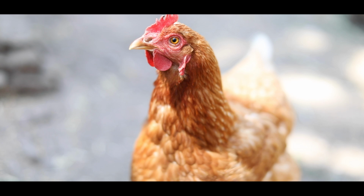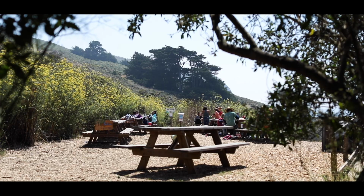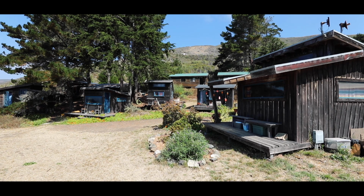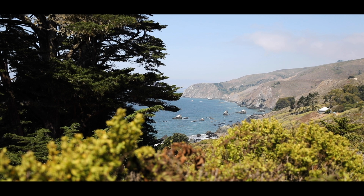One of the more interesting locations on the tour was Slide Ranch, located within the Golden Gate National Recreation Area. Slide Ranch was established in 1970. They are part of the Golden Gate National Park. I chose to live here because it reminds me a little bit of the coast of Spain, like the Costa Brava. And I'm from Madrid, where there's no ocean, and I always wanted to be near the sea.